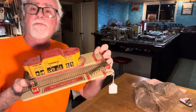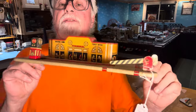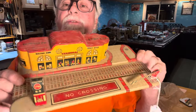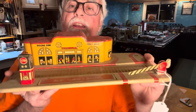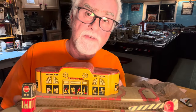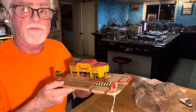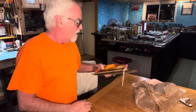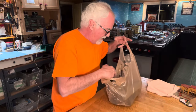Here again, I need a little help from you guys. What can you tell me about it? I do have some different Marx books, but I don't think this is going to be covered in there. So some of you guys that are Marx toy enthusiasts, if you can tell me anything about this, I would really appreciate it. In particular, maybe the year it was made. And was this part of maybe a set of some type? Let me know.